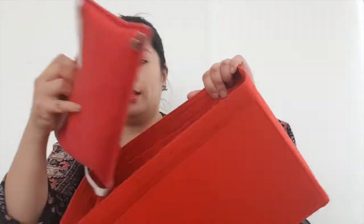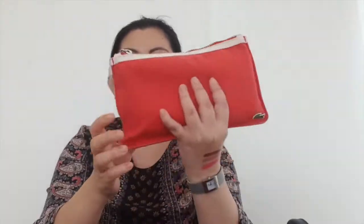And then the last one is actually my makeup pouch. This actually is with me already for about 5 to 6 years, and I'm still using this one. Anyway, here's the contents of it.